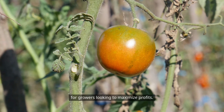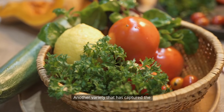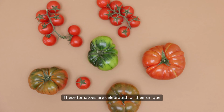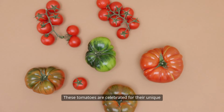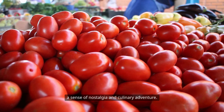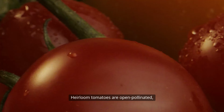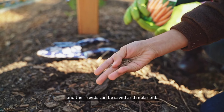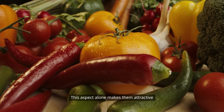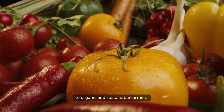Another variety that has captured the hearts of many is the heirloom tomato. These tomatoes are celebrated for their unique shapes, colors, and flavors, often evoking a sense of nostalgia and culinary adventure. Heirloom tomatoes are open-pollinated, meaning they are not hybridized, and their seeds can be saved and replanted, preserving their genetic lineage. This aspect alone makes them attractive to organic and sustainable farmers.